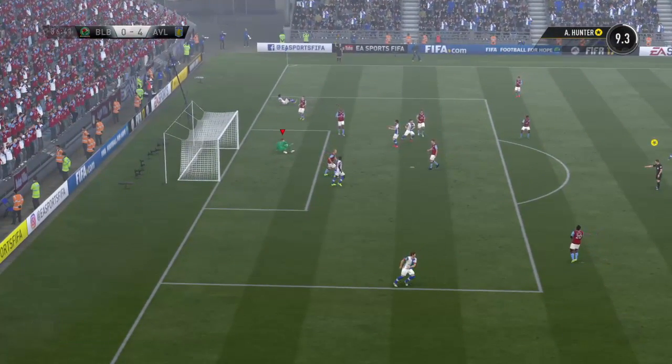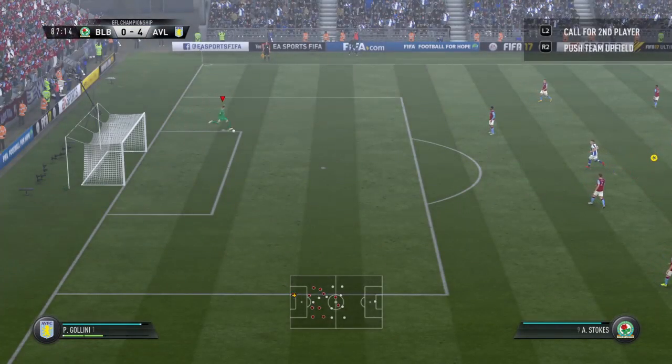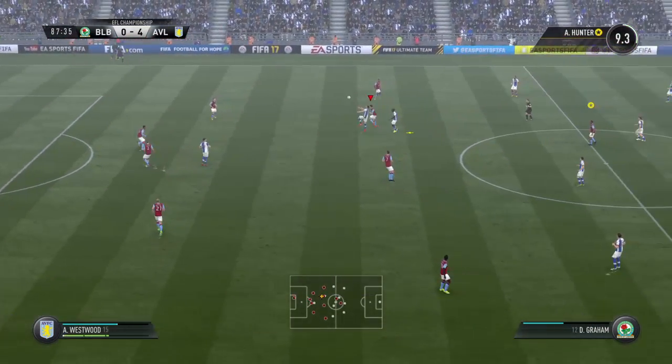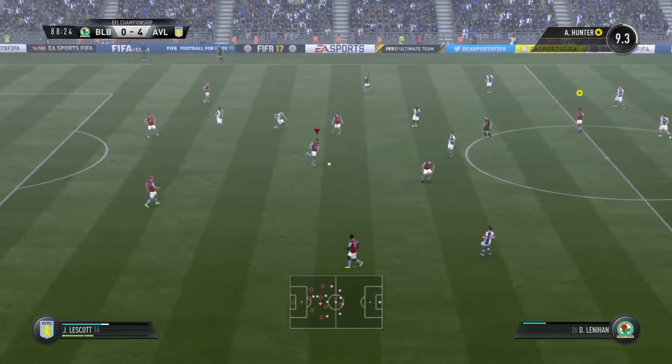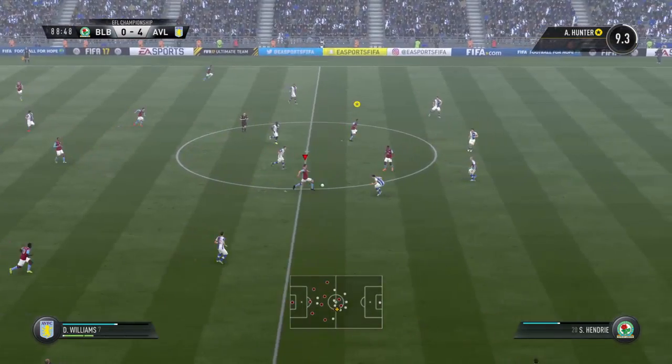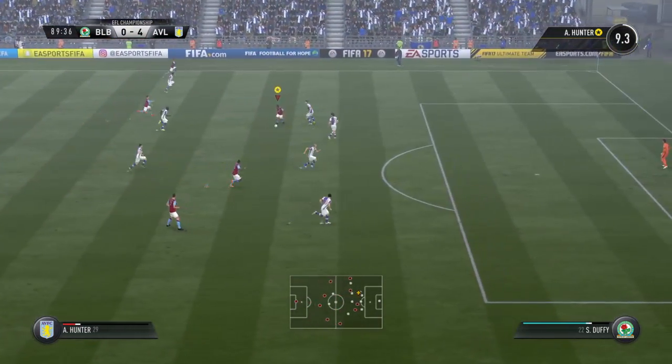The shot's on! I don't know what happened here, but they need a goal, don't they? Oh, don't they just? And his teammates thought he'd scored there. Good strong tackle. Jordan Ayew into the attacking third.